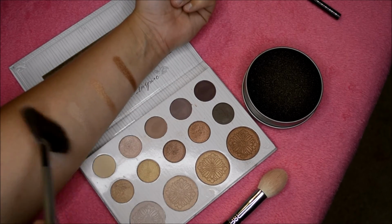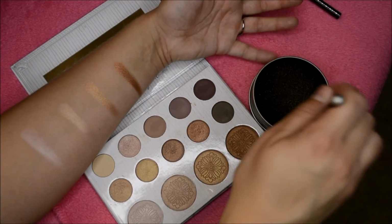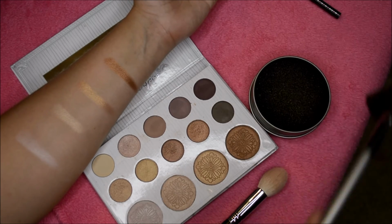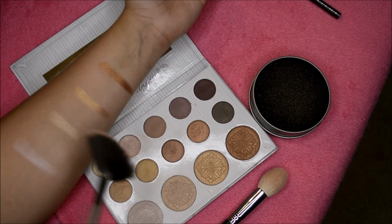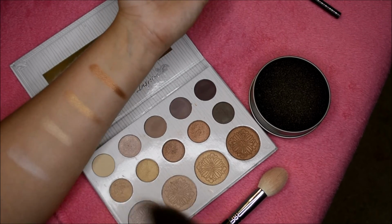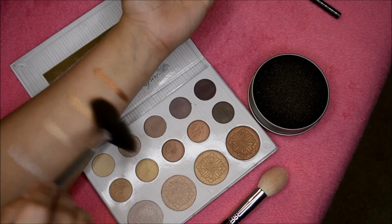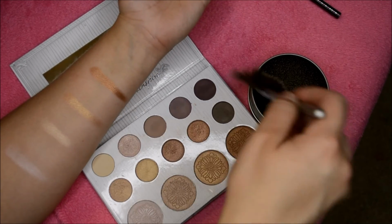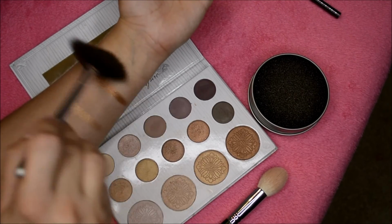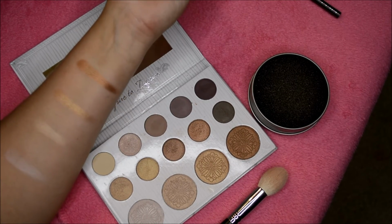You can see this one because I went over it a second time, but honestly, this right here is just my color switch. I don't know if anyone's ever heard of that, but that's what I use to clean off my brushes in between each color change. So I'm just gonna do this really quick so you guys can see that you don't see much of anything.